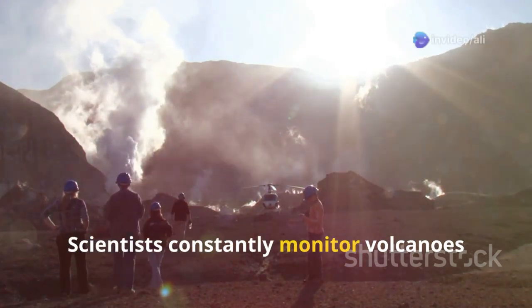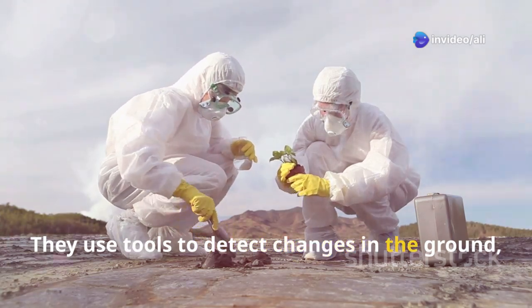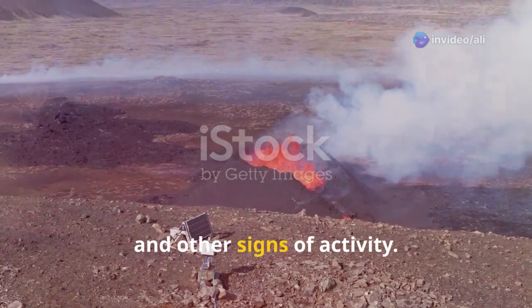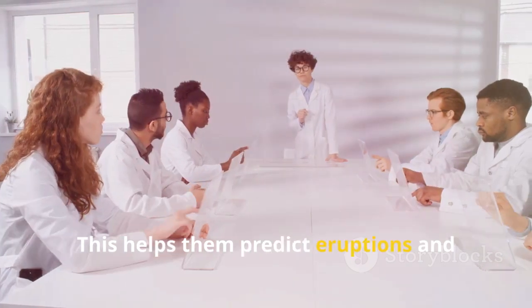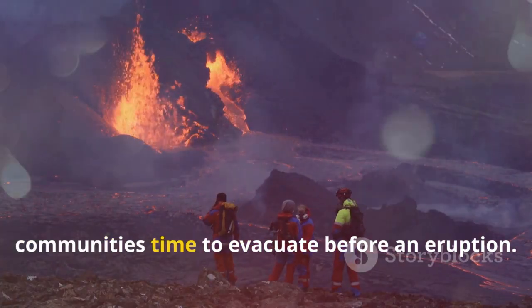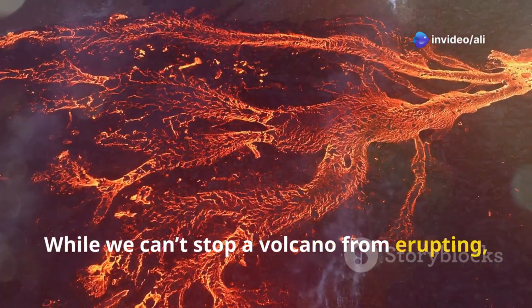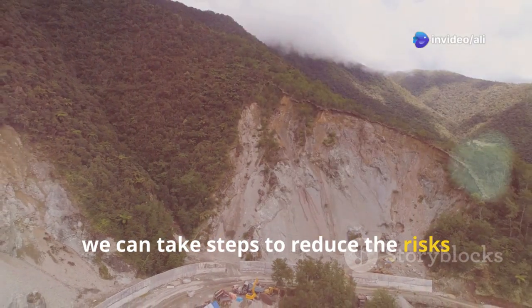Scientists constantly monitor volcanoes around the world. They use tools to detect changes in the ground, gas emissions, and other signs of activity. This helps them predict eruptions and keep people safe. Early warning systems can give communities time to evacuate before an eruption. While we can't stop a volcano from erupting, we can take steps to reduce the risks they pose.